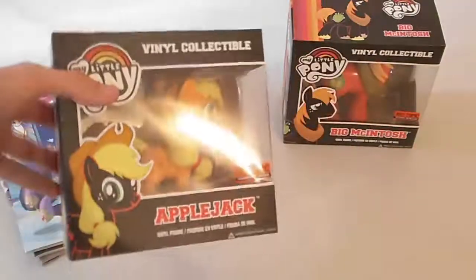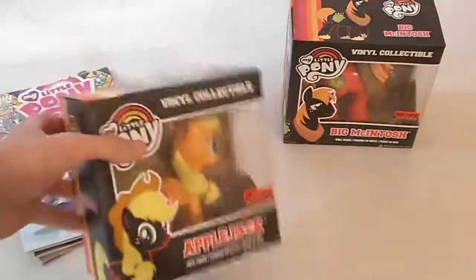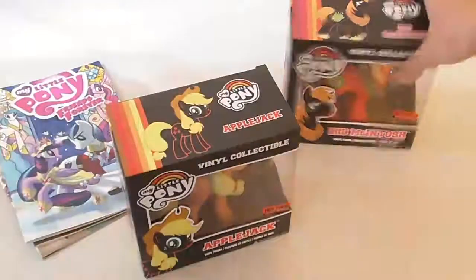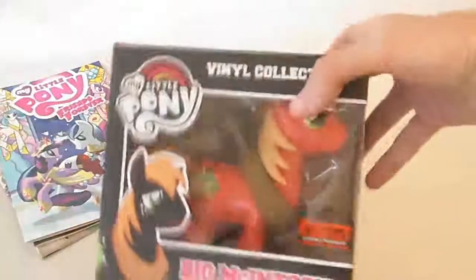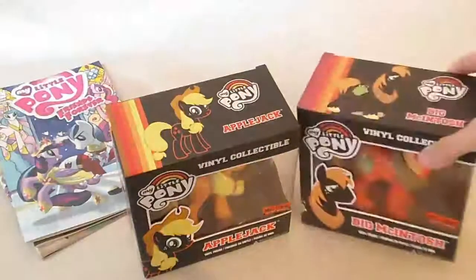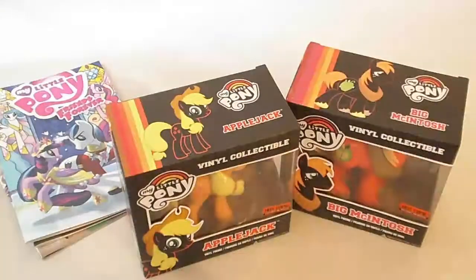So these are Hot Topic exclusives for the time being, and let's just get them here on screen, and I'll open them up so you guys can see what they look like fully, but just get them on camera first. You've got Big Mac and Applejack, and like I said, these are Hot Topic exclusives for the time being.